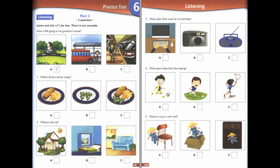How is Ben going to his grandma's house? Where's Ben? He's going to his grandma's house. By bus or by train? Well, he's riding his bike. Can you see the tick? Now you listen and tick the box.